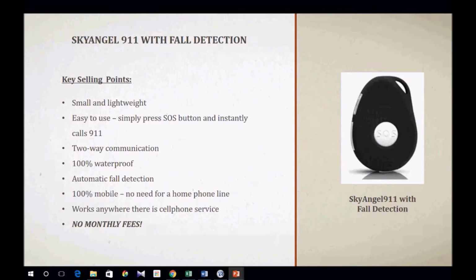And so again, I just bring these points up because I wanted to compare and contrast what Ron talked about earlier with the one that's home phone line based and that has very limited range. This one, as long as you have cell phone service in the area, it doesn't matter who the carrier is, this unit is going to work.